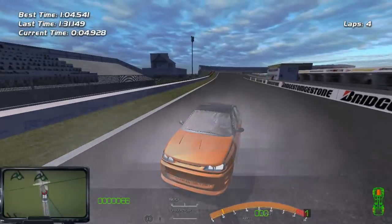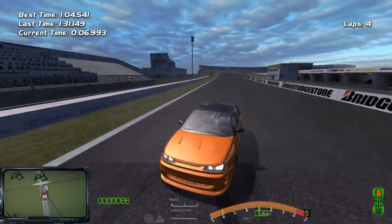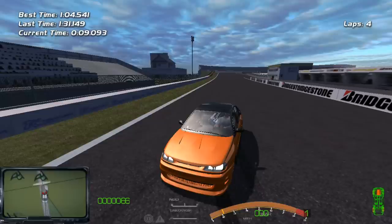Strange, very difficult car to drive, this one. 1:04 is not the worst lap time we've had. Not the worst lap time we've had, which is surprising, considering how difficult that is to drive.